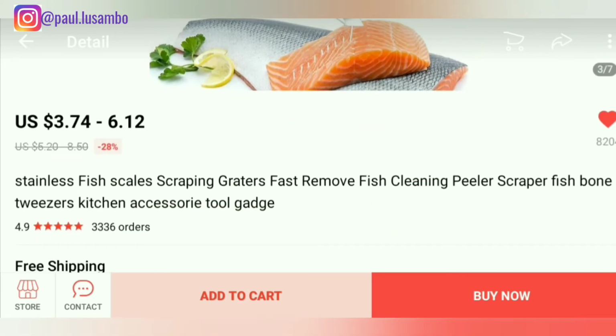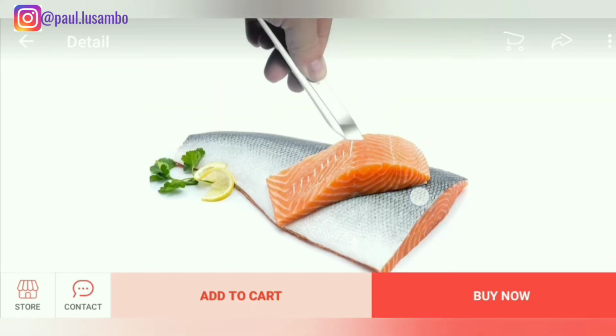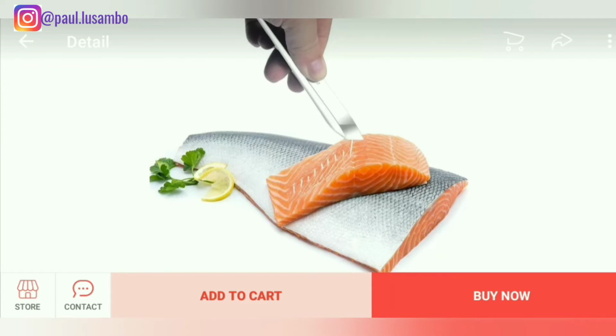Also, the price is affordable, so most of the buyers are going to buy this kind of product, because it only costs $3.7 US, and you can sell it for 15 to 20 US. Still, the profit margin is huge here.